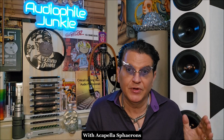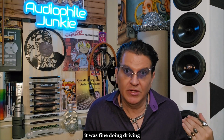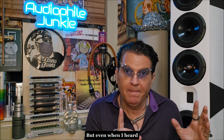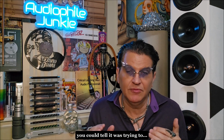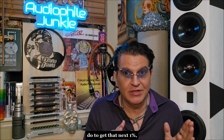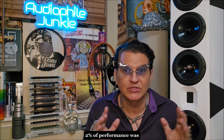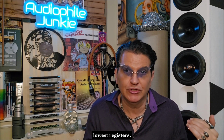Now, with Acapella Sphaerons and their efficiency, it was fine driving the bass towers plus the horns and the tweeter. But even when I heard it the first time, when you play it super loud, you could tell it was probably getting to the end of the headroom that the Berning could do. And what they were able to do to get that next 1%, 2% of performance was add these subs, take away the very lowest registers.